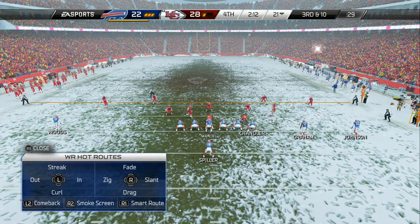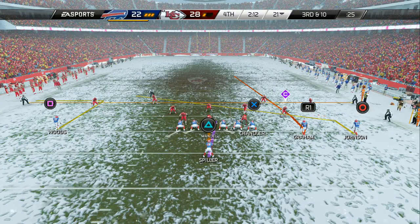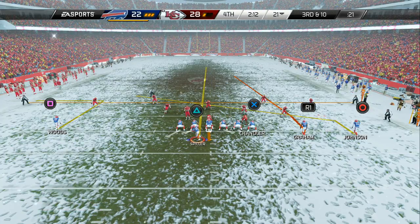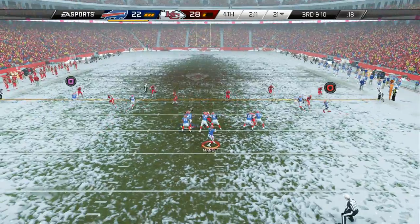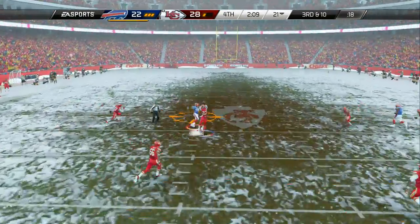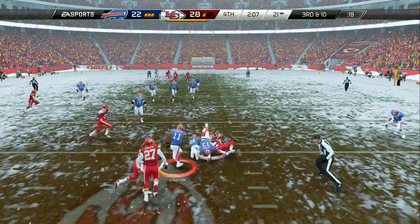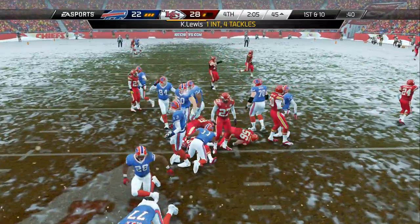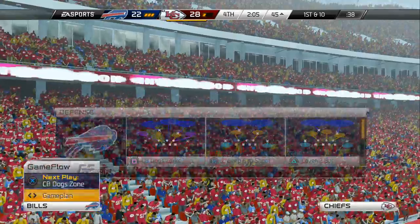Graham's going to get set in the slot for this snap. Halfback sent in motion. Third and 10. Ball's picked off. That was an awesome job by the defense. They just read the quarterback's eyes. They got in position, and they made the interception.